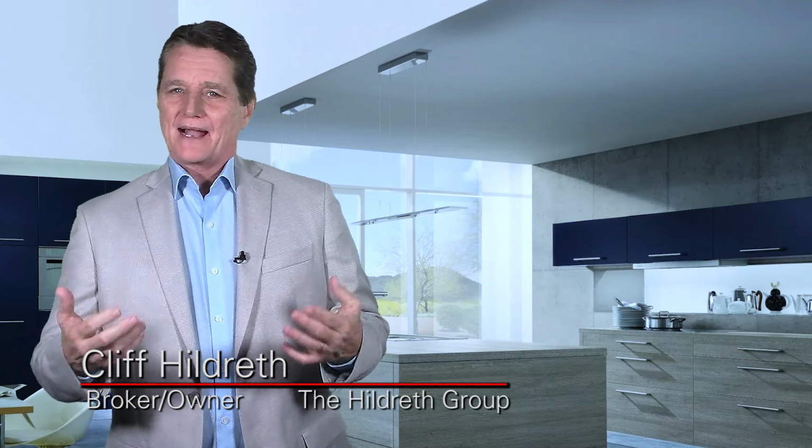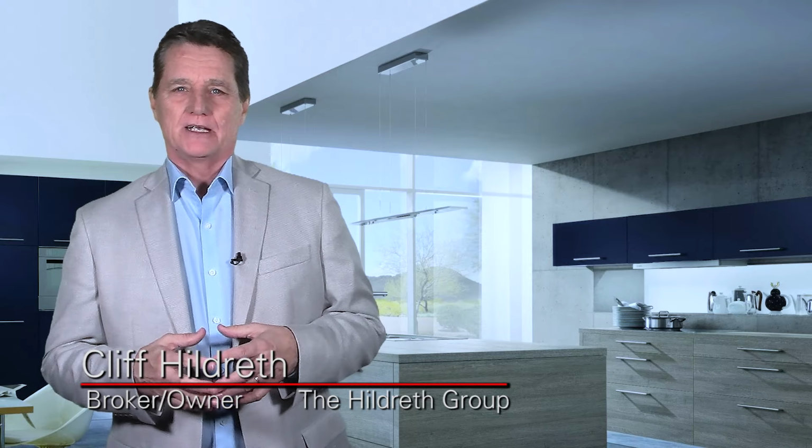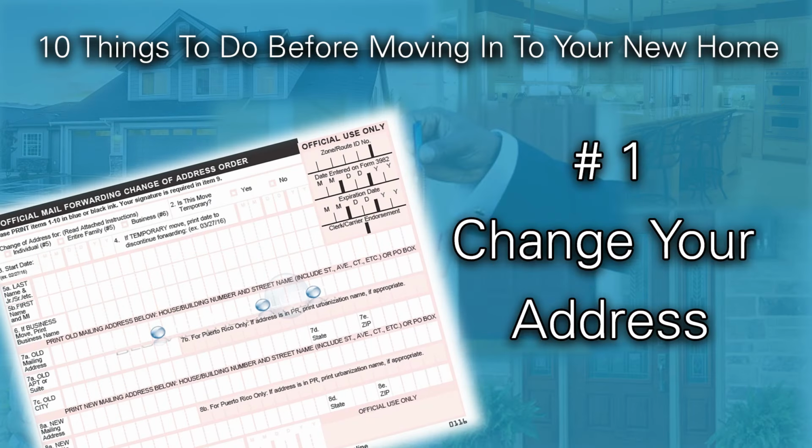So, you're finally in escrow and coming to the close, packing up your stuff to move into the home of your dreams, and you're very excited. But before you step foot in your new house, there are a few things you should take care of first. Here are the 10 things you should do before moving into your new home to make your move smoother and less stressful. Number 1, change your address.